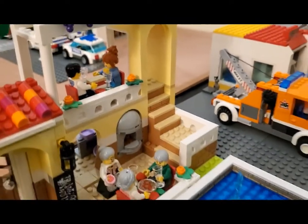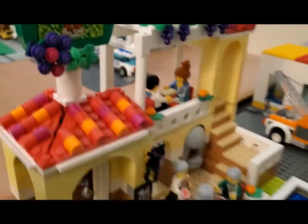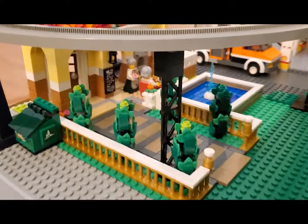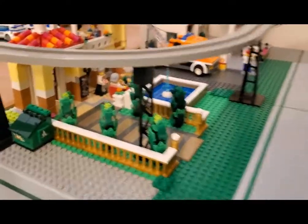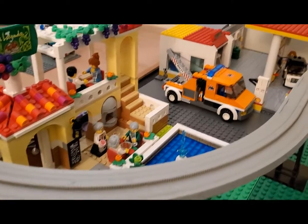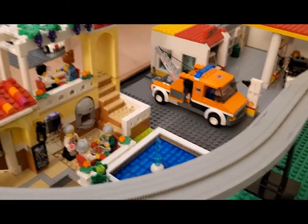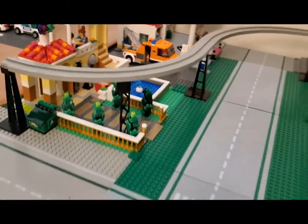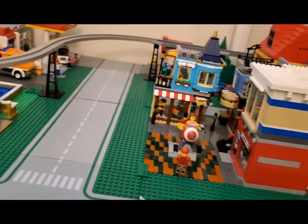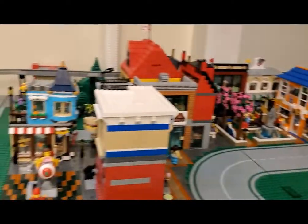Yum. So, my joke about this is, even though it's called La Locanda, I always thought of this as kind of like the Lego version of an Olive Garden, honestly, because it has that look to it. So I wanted to put my Lego Olive Garden in the city just because I thought it would fit and it looks fantastic. So, that right now is the next section of the city. And I think it looks really good. It just kind of blended everything together here like I wanted to.